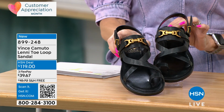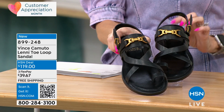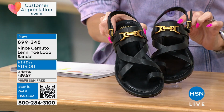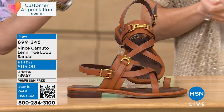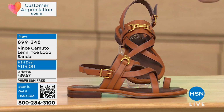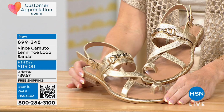So this is going to be your black, and you can see that beautiful, almost like a brass finish on that ornate detail, and burnished also on the buckle there. You've got a little crisscross and that nice little toe loop right there. And then in the center here, we have it for you in the Carmelo, which is going to be a beautiful caramel brown, a nice tan. And then finally, probably my favorite, the Egyptian gold, and that's what you're wearing, Casey.